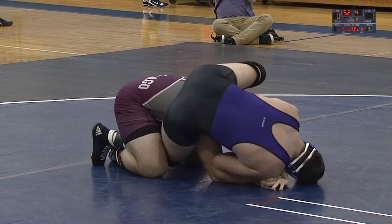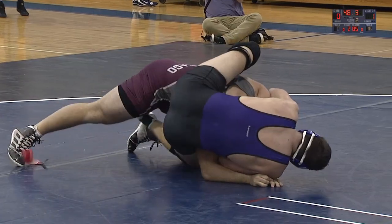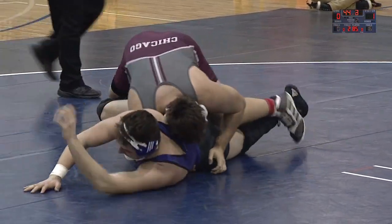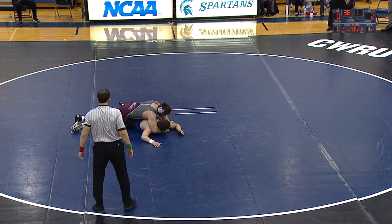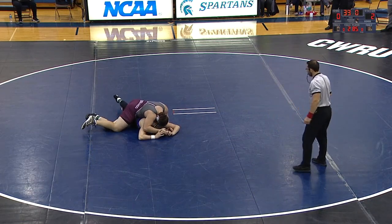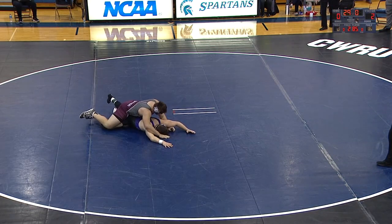So here he's hanging on. Ortman's just trying to get back on those hips, because the higher you get in that position, like there, the Chicago wrestler ended up getting a reversal, going out the back door, and that's 2 points. Yeah, he did build up some riding time. But see if it sticks here for Ortman.